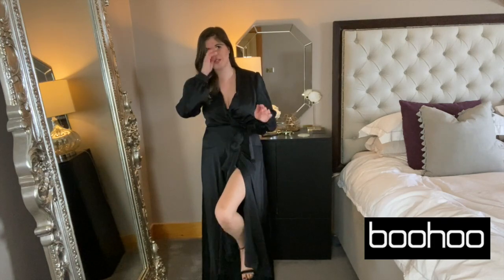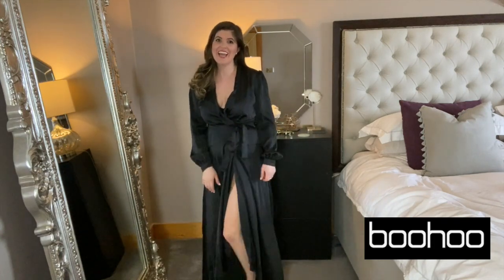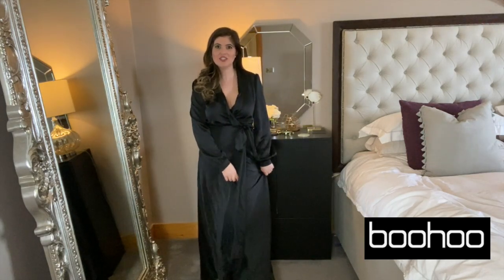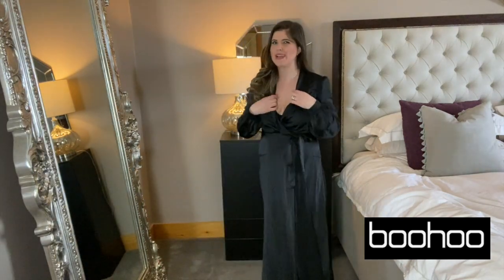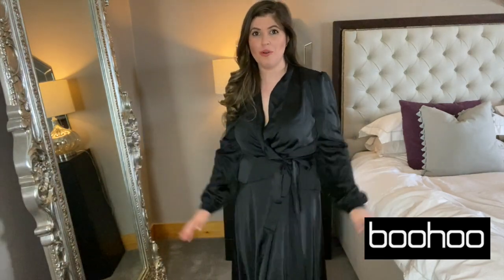It does have a split obviously when you separate the two layers, so you can go around like this, but it doesn't naturally lie like that. So I basically spend my whole time trying to show a little bit of leg. It doesn't look like I'm in a dressing gown. So this one's definitely a no. But it does look nice. There's nothing wrong with it, but the quality is not amazing. But obviously it does fit nicely. But again, it just feels like I've got a dressing gown over the top of what the outfit's going to be. So this one's a no.